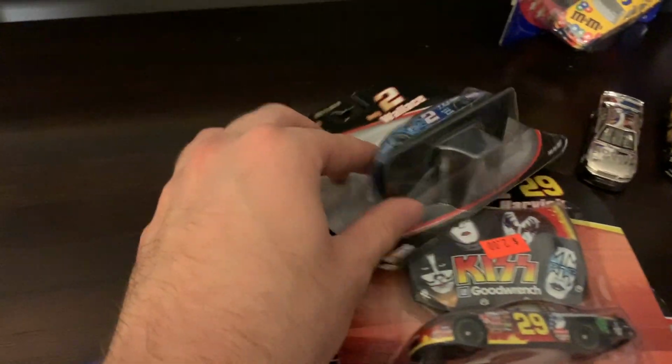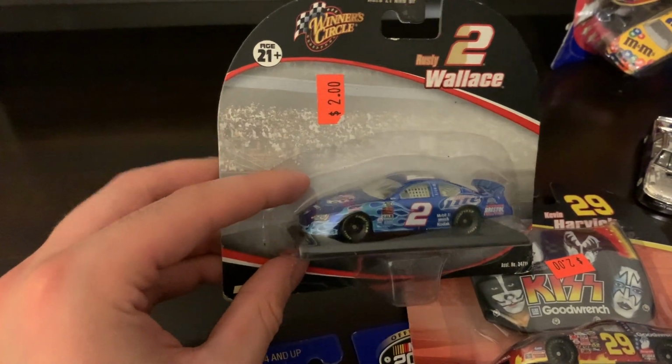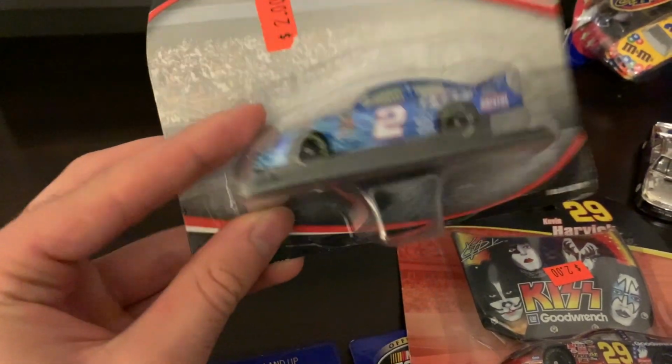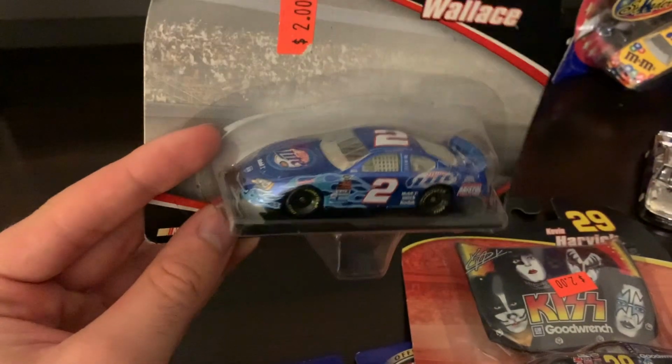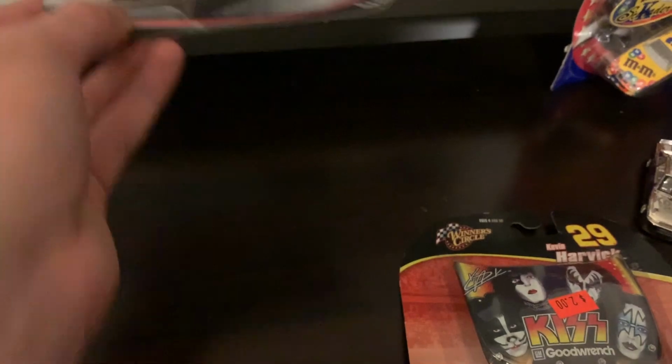Alright, another piece I got was a Rusty Wallace number 2 Miller Lite. Not sure if this is 04 or 05, but I don't have any Rusty Wallaces, so this is going to be a nice little piece for my Nextel Cup era collection.